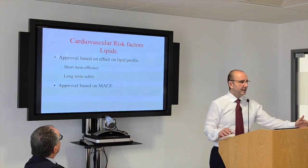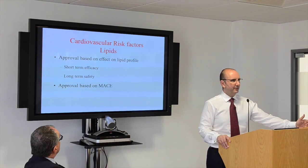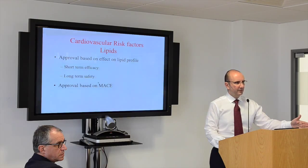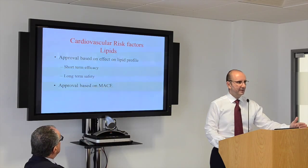So we can have drugs that can be approved for the improvement of angina or for the treatment of some risk factors. If we talk about lipid profile, for example, then short-term and long-term safety in patients with established disease are less important. What is important is an approval on major cardiovascular events. If you want an indication in patients with ischemic disease for lipid lowering therapy, then you need to show effect on major cardiovascular events.